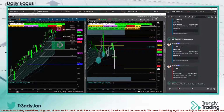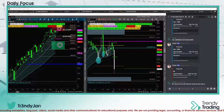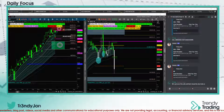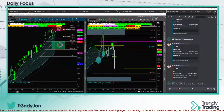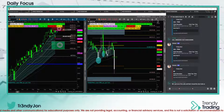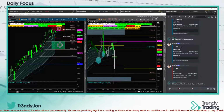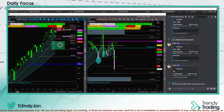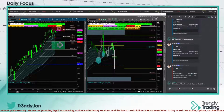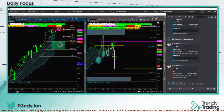Let's go ahead and go over the stock market. What we're looking for this morning is whether or not levels are going to hold. Will the market continue down? I'm going to give you some levels that hopefully can make your day a little bit more manageable, but also get you in the right mindset of what's going on here with the numbers and so forth. So let's go ahead and get started.